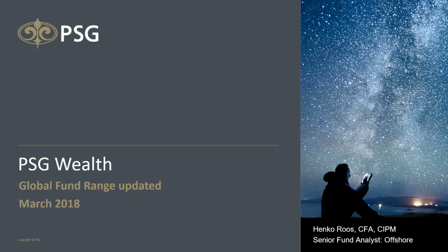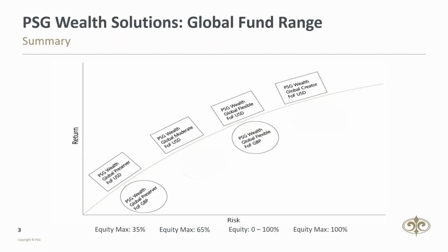The focus of this update is on the new feeder funds launched by PSG Wealth, which provides a rand-denominated asset swap-based access point into our global fund of funds range for our South African investors. The presentation will provide an update on changes within the expanded PSG Wealth Global Fund range, as well as a brief explanation of the role of each of our global funds. I will also provide a brief comparison between asset swap and direct investing as it relates to our global feeders and fund of funds.